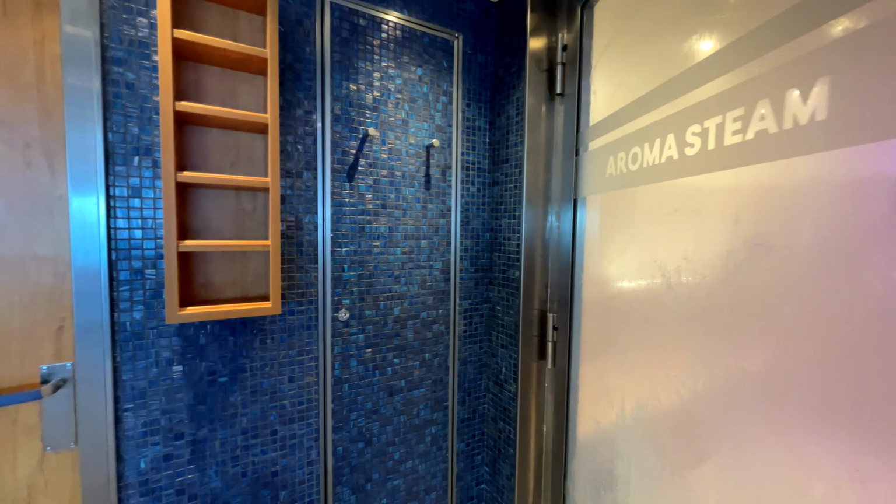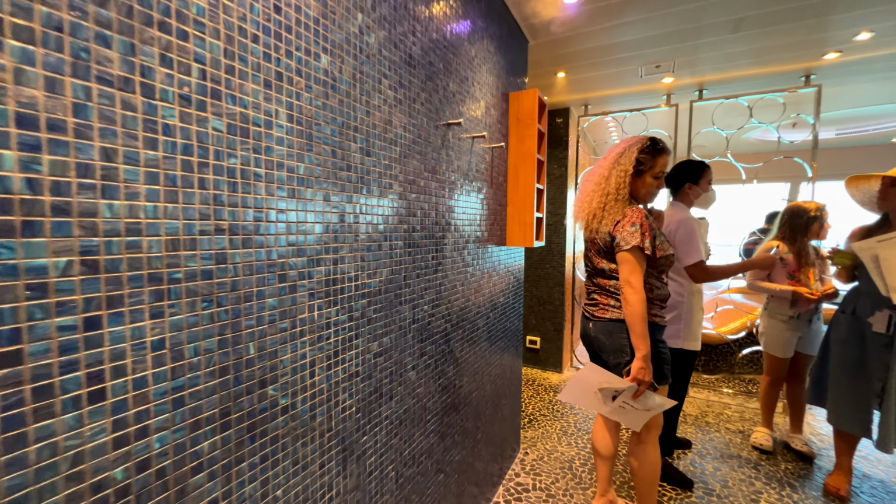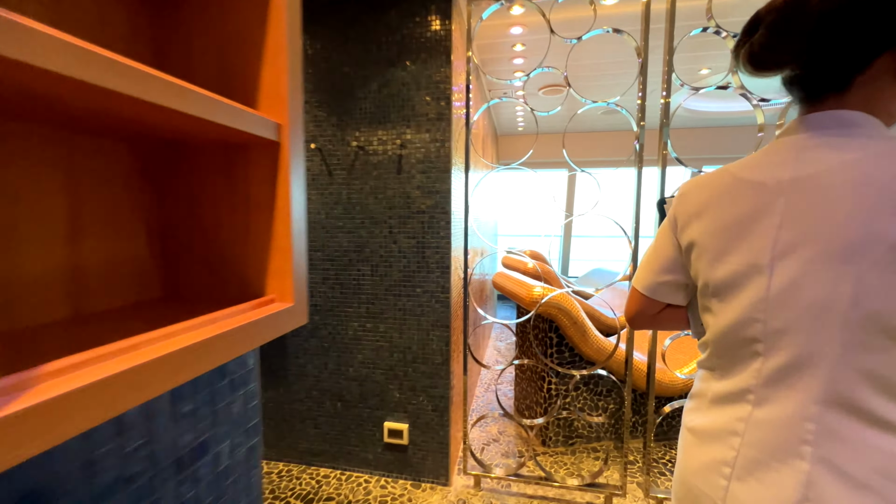Up next is the aromatherapy steam room. Here is just a pretty regular steam room, but they do have essential oils that come out as well that smell wonderful and do good things for your body. Over here is the infrared sauna and like the basic regular steam room.